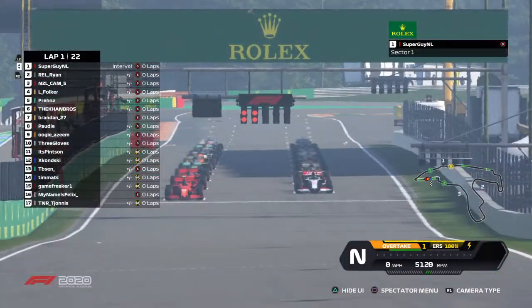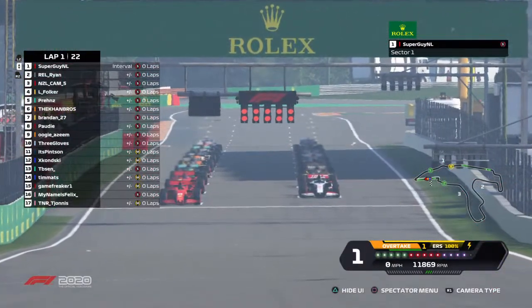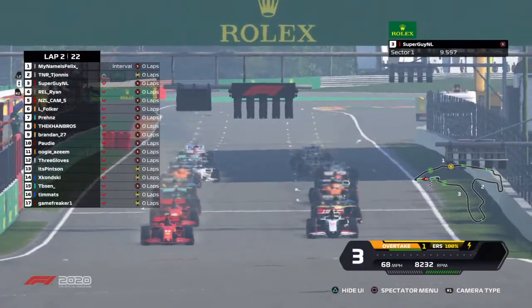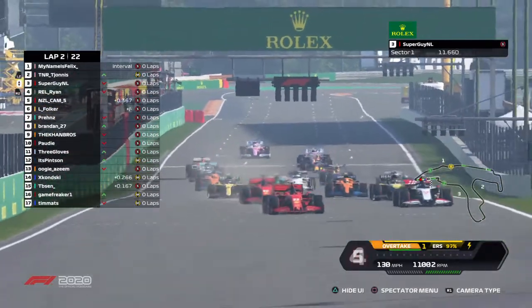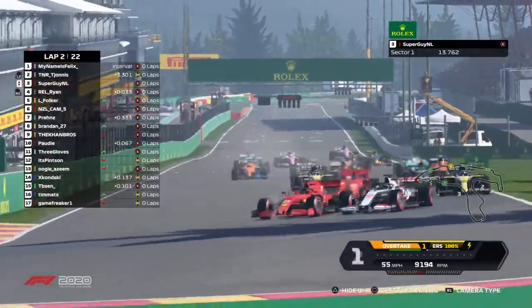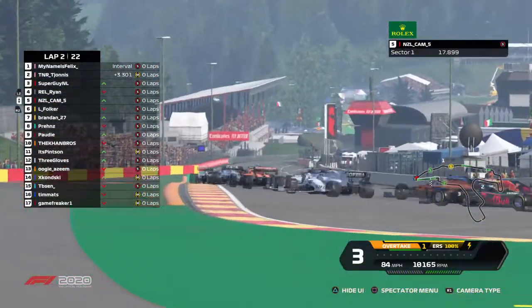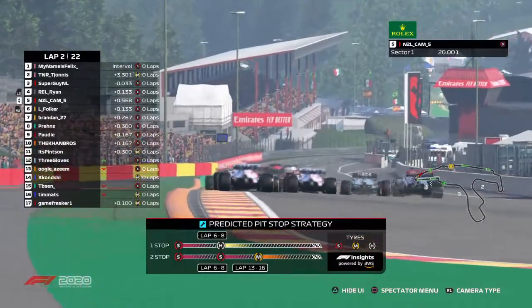Here we go, 2, 3, 4, 5 red lights now are all lit up and the lights out and away we go. It's a very good start there from the Ferraris, but then there's a bad start from the McLaren as now the Alfa Romeo is going up the middle of the two. Go back down the grid a bit. We have a look. It's ghosting for all drivers as we head out of turn 1.